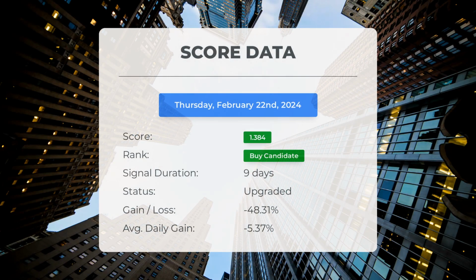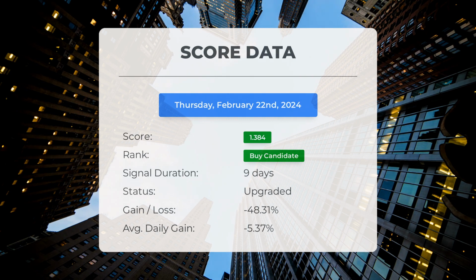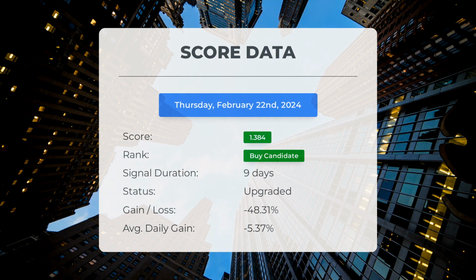Since February 9, 2024, our system has identified MicroCloud Hologram as a buy candidate with a score of 1.38. Now, let's analyze the stock's performance during this period. Unfortunately, the stock has not met expectations, showing a loss of -48.31% so far. This results in an average daily loss of -5.37% since it was designated as a buy candidate.